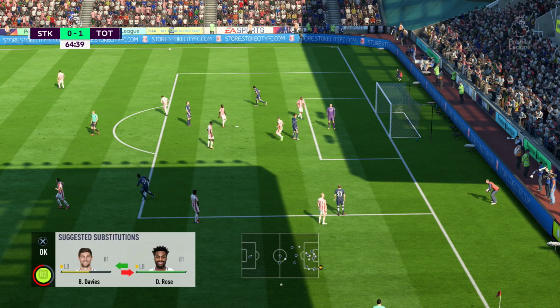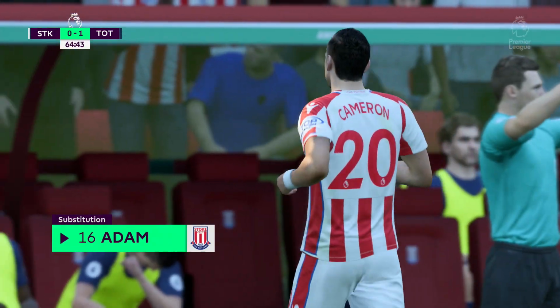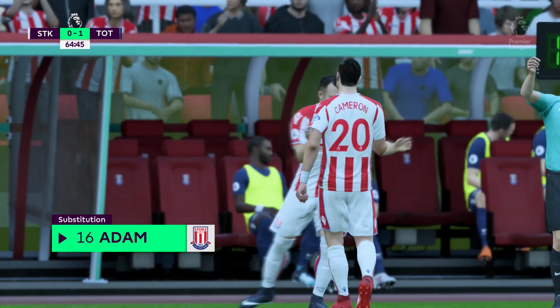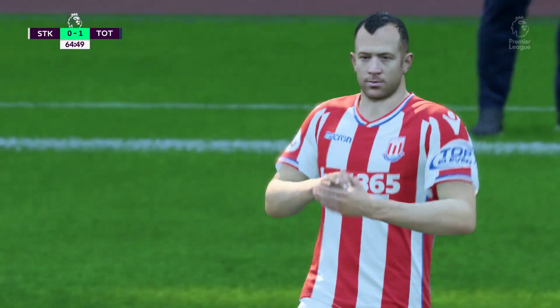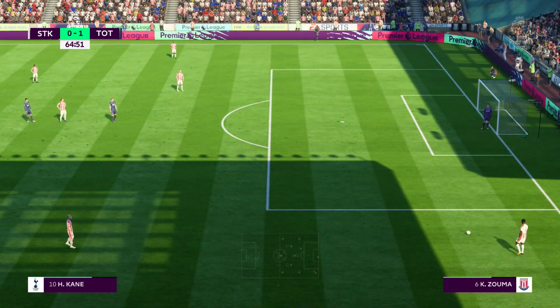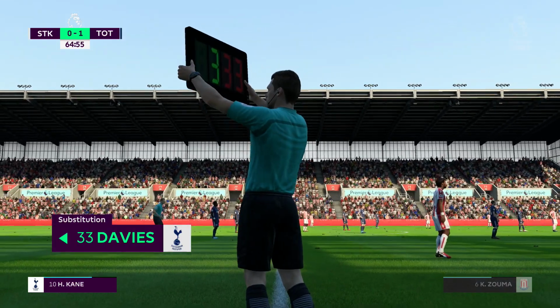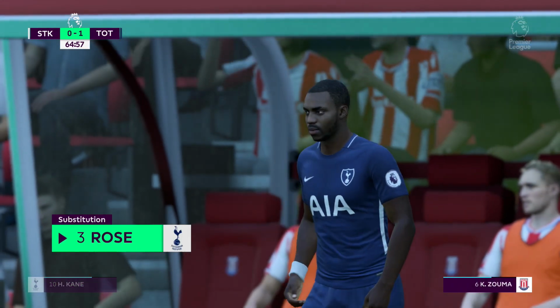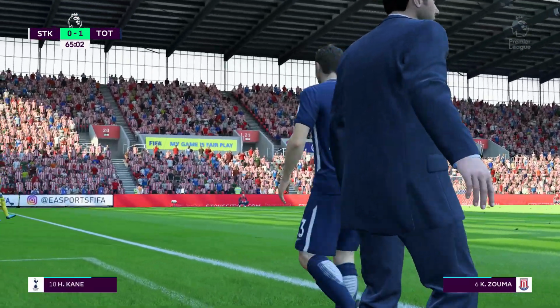Substitution for Scott. Well, there's going to be an alteration now, and with the team trailing, you can understand why he's going to make it. Coming onto the pitch, number 16. Substitution for Tottenham Hotspur. Coming off the pitch, number 33, Ben Davies, to be replaced by number 3, Danny Rose.